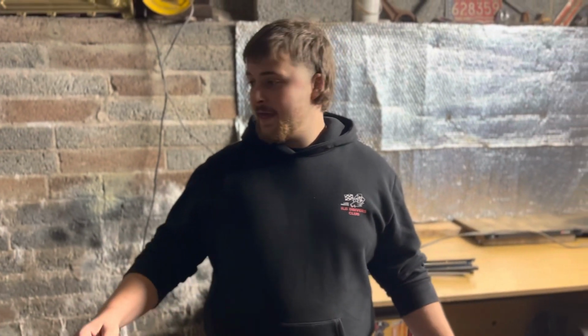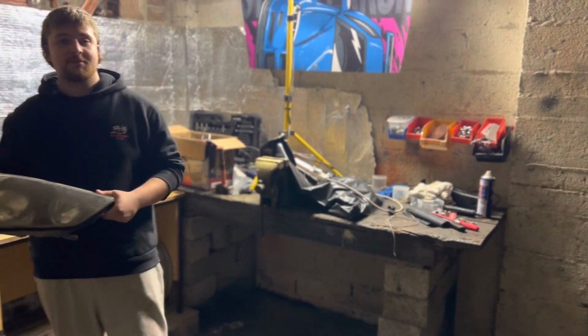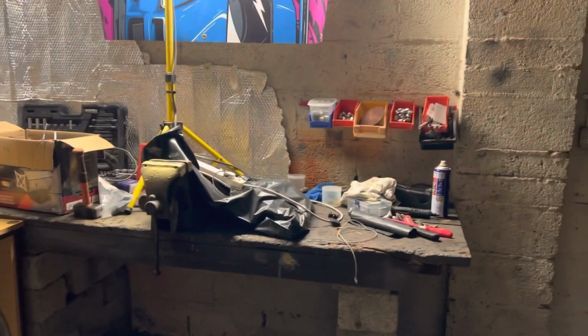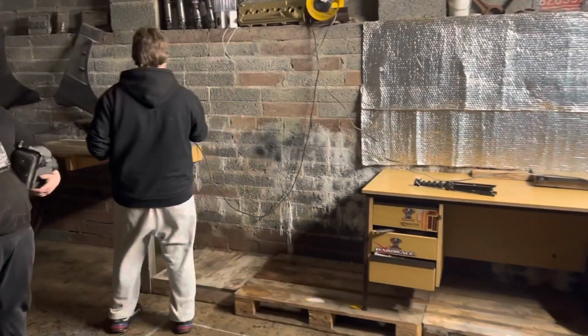Grey epoxy tree paint, getting the floor a light grey, and then we're going to be getting rid of this bench and basically replacing it with three of these benches. So one here, and then this is going to move down and over here.